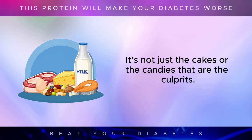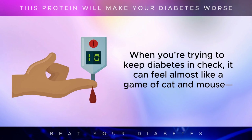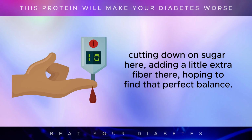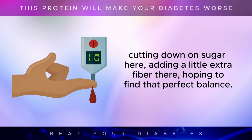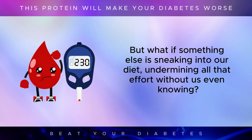It's not just the cakes or the candies that are the culprits. This specific protein is woven into foods that we often consider healthy, and it's silently contributing to those frustrating blood sugar spikes. When you're trying to keep diabetes in check, it can feel almost like a game of cat and mouse, cutting down on sugar here, adding a little extra fiber there, hoping to find that perfect balance. But what if something else is sneaking into our diet, undermining all that effort without us even knowing?